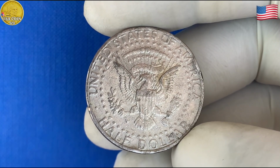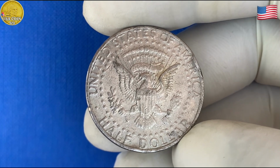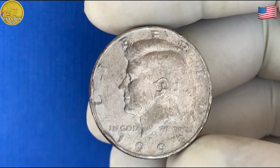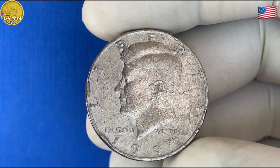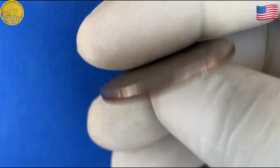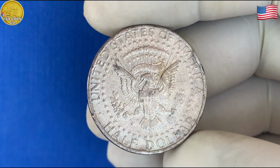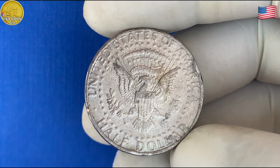The popularity of proof sets and other limited-issue coins soared, and the 1992 Kennedy half-dollar was no exception. In particular, the proof versions of the coin, with their exceptional quality and finish, became highly sought after in the numismatic community. These coins were struck with a special process that gave them a mirror-like surface, making them stand out from the regular circulation coins. But while the 1992 Kennedy half-dollar wasn't the rarest coin ever minted, its historical and symbolic importance made it a prized item for collectors.